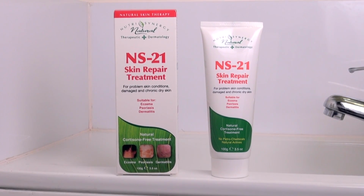Well, sadly, it is a growing concern in Australia, and one of the challenges we face is diabetes sufferers, because of poor circulation, will have poor skin condition. And that means that little scratches and tears in the skin or bruises can take much longer to heal than normal. And so it's important for us to see what we can do to improve that, and we certainly can with our NS21 Skin Repair Treatment. That can significantly improve the healing time.